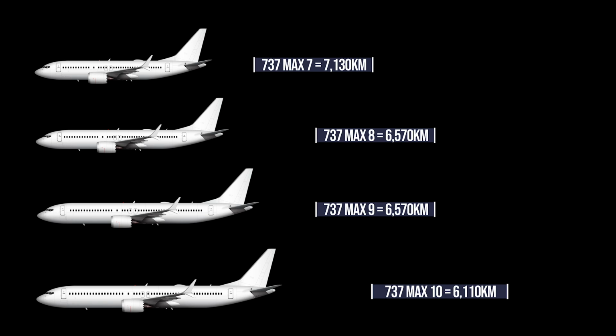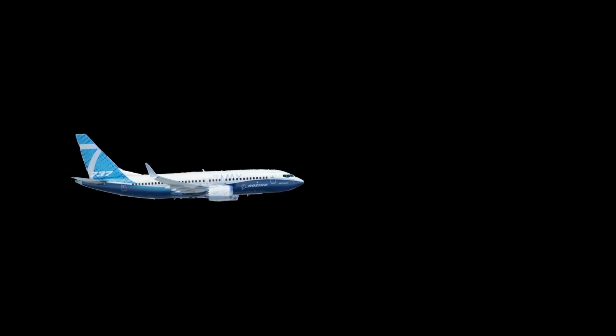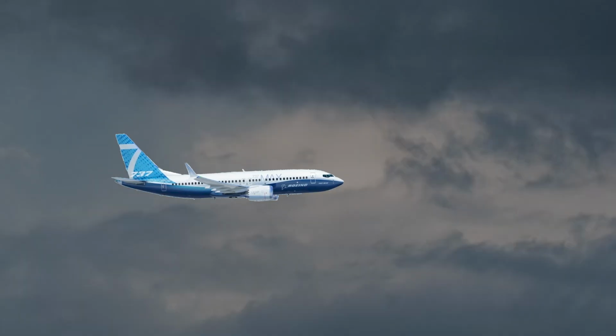We can see that all versions of the MAX aircraft can fly at least 6,000 kilometers, with the trade-off being between higher passenger numbers and range.